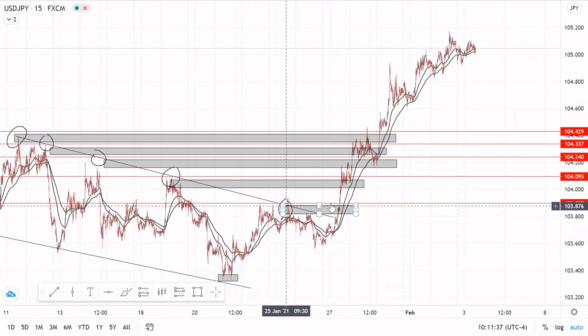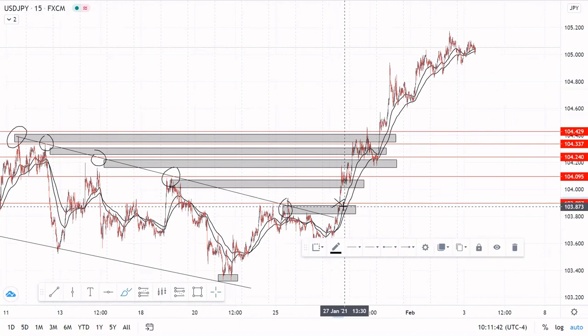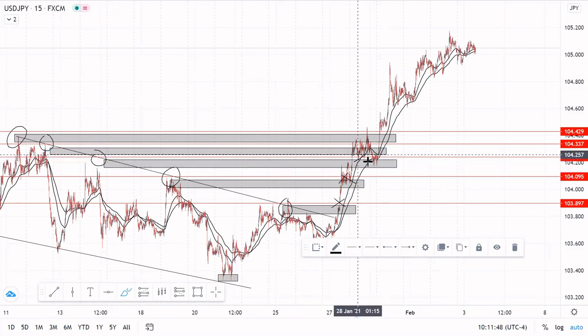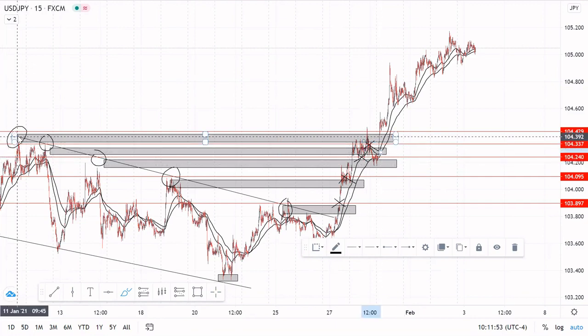Retail traders who are selling here, he takes them out. They're gone. Retail traders who are selling here, they're gone. He takes them out. The ones who are selling here, he takes them out. And the ones who are selling at this high, he also takes them out.